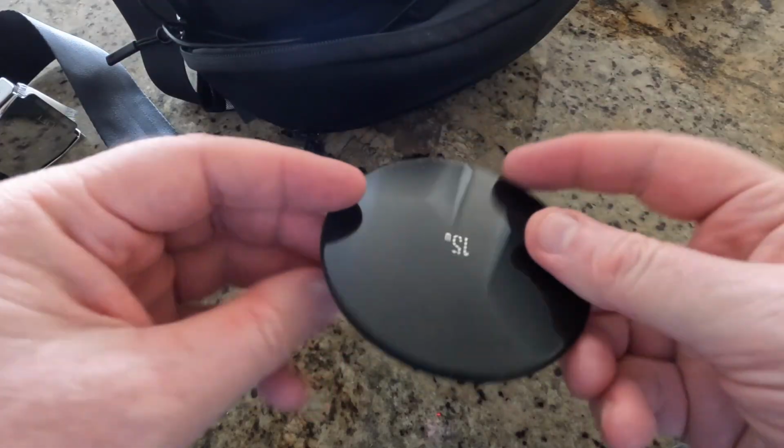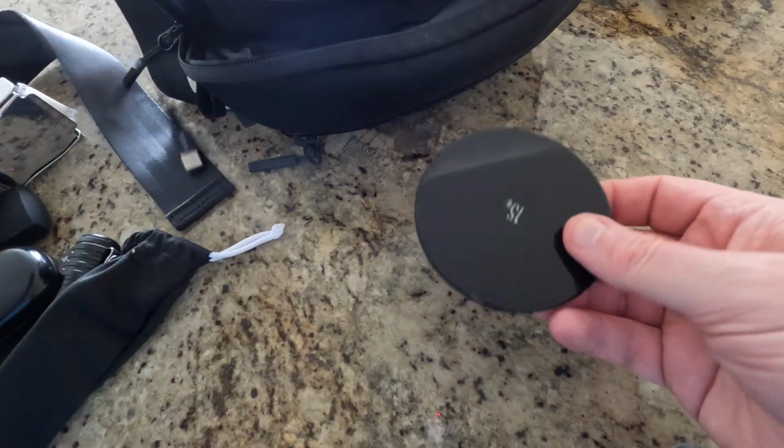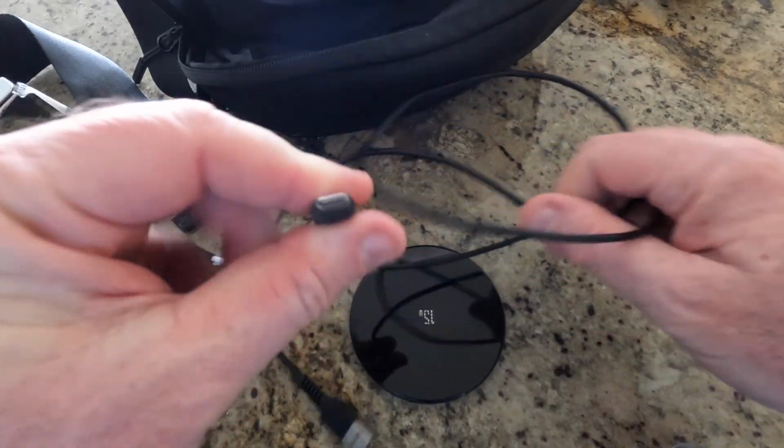I do keep a wireless charger handy because one of my phones, the wired plug sometimes fails. So I keep a wireless charger to charge my phone up. Don't use it too much. It's more of a backup charging device if I have problems with the USB ports.